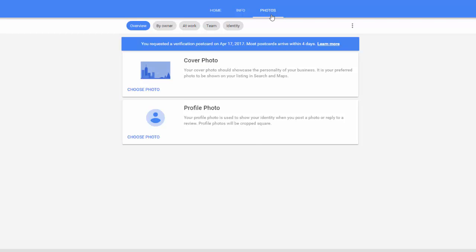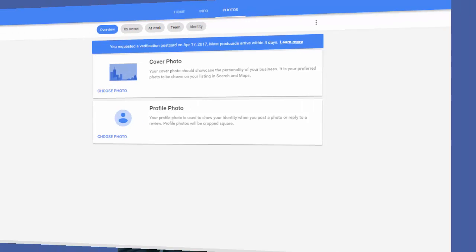Be as accurate as possible. Pay particular attention to the photos and opening hours as they will have a huge impact on searchers, and don't forget to add your website address. Try to complete this task before you receive your verification code so your business listing will be ready to be seen at its best as soon as it is verified.